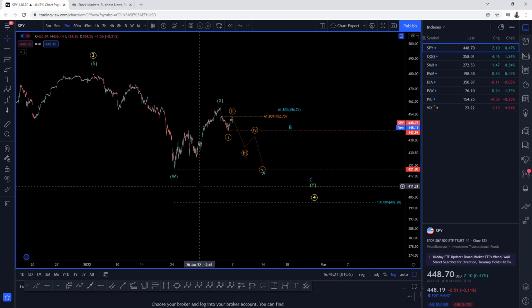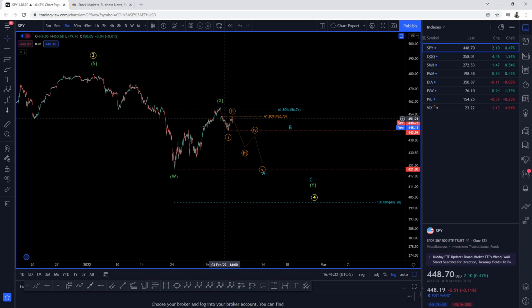I know the last couple of days this week have been pretty exciting, but just bear with me, bear with the market, be a little bit more patient. We can't jump the gun just yet. It's still not looking promising.